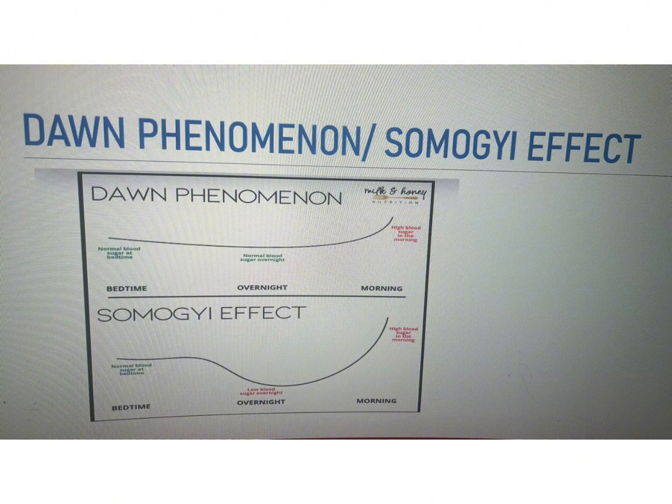So how do you differentiate dawn phenomenon and the Somogyi effect? As you see in the graph, in the Somogyi, you see normal in the night, and then low blood sugar overnight, and then high blood sugar in the morning. So checking a blood sugar at 3 a.m., if it is normal or high, it is dawn phenomenon, and if it is low, it is Somogyi effect.